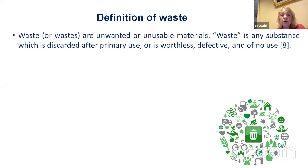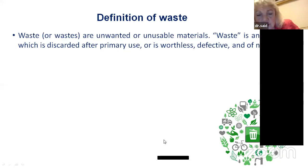Waste is defined as unwanted or unusable materials. Waste is any substance which is discarded after primary use or is worthless, defective, and of no use.